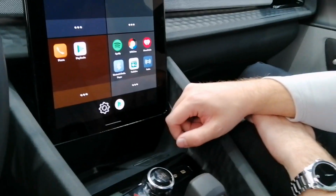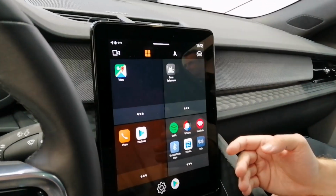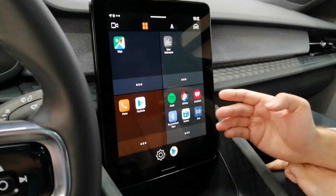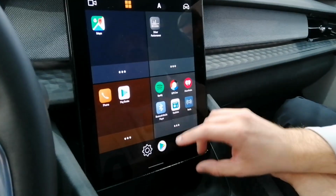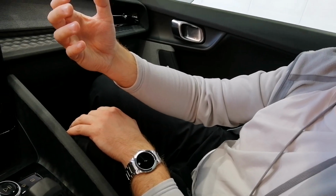Can you actually watch movies on this? There'll be some apps that might be restricted. So, you know, there'll be more automotive based apps. So if it's not ready for automotive use, it might not be available yet on the App Store. Okay, so I get it. The App Store will look very similar to how you're used to, but they'll be more automotive based.